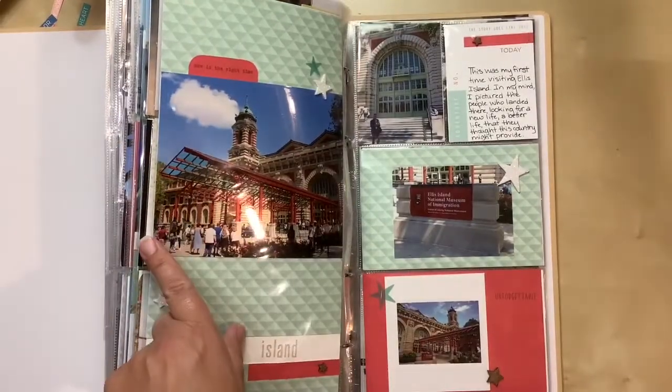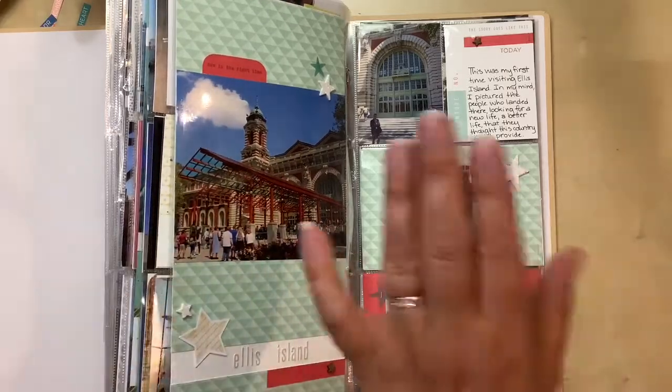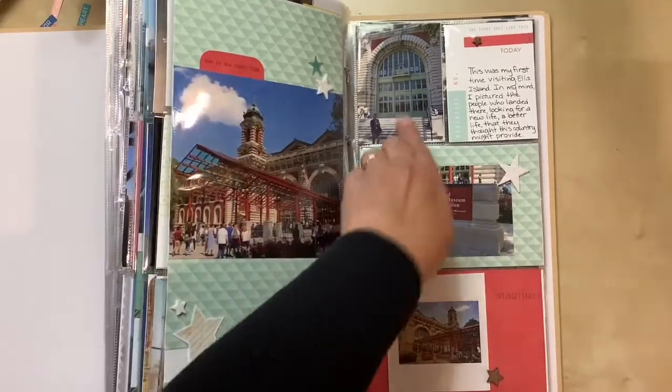And then we went from there, got on the ferry again, and went over to Ellis Island. I had never been there either, seen it from afar, but never been there. And so we walked around there.